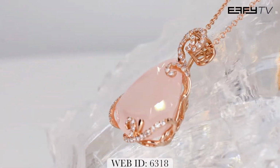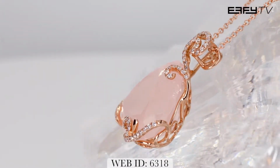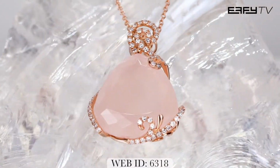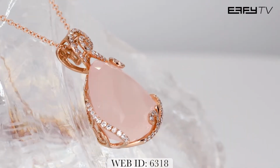Well, I mean, look at the size of it alone. Yeah, true. One of the great things about going for a stone like rose quartz is that it's not as expensive as a lot of others. So that means you can supersize it and get a really substantial show-stopping piece. Then you enrobe that with diamonds, holding that in place, and you've just got a true showstopper.